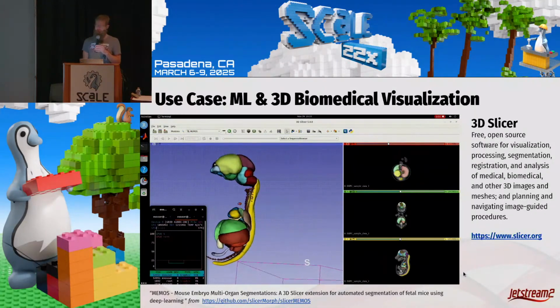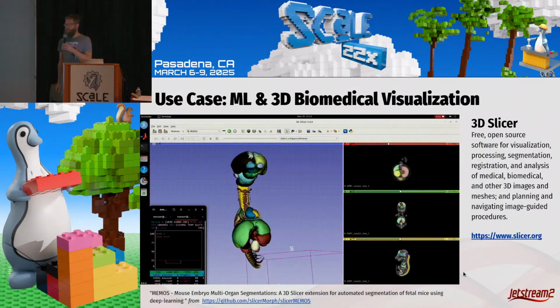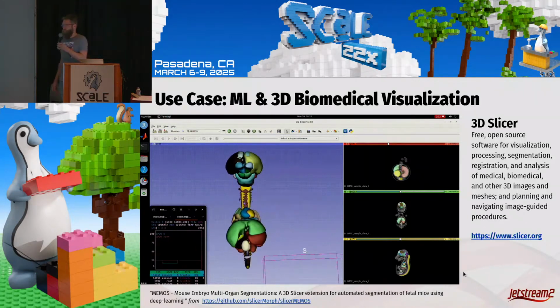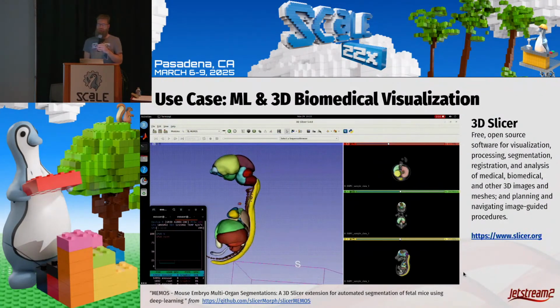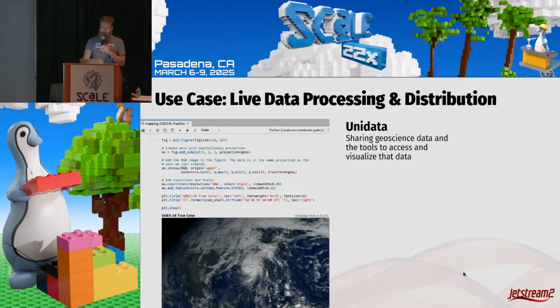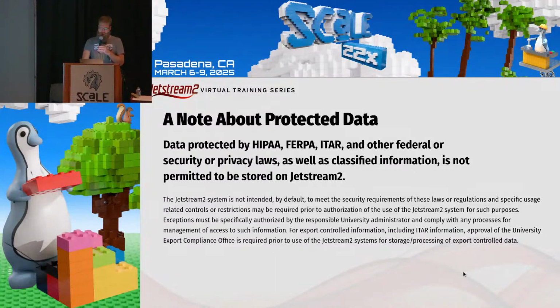This is a good example of the sort of thing that's very difficult to do in other environments. This is a 3D Slicer for biomedical visualization that needs to do both machine learning, segmentation of biomedical imaging, as well as 3D accelerated desktop application. So using those NVIDIA GPUs for graphics as well as machine learning at the same time. Then also live data processing, the sensor data, climate data being funneled straight into Jetstream for data processing and distribution. Storage, like I mentioned, this is not primarily for storage, but if you have storage needs with your compute, we can give you lots and lots of that. No, we don't really want or can have protected data stored there.